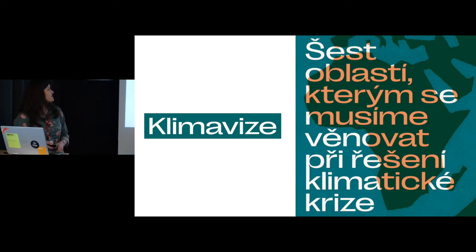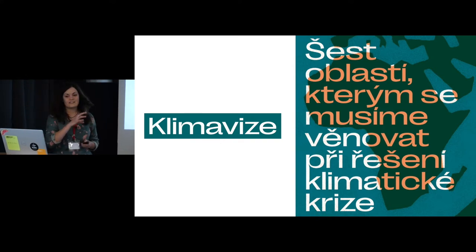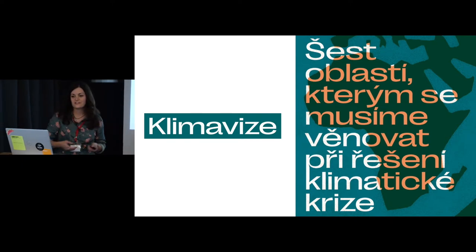So what is it? This is basically the cover of the book. For those of you who don't speak Czech, maybe I should translate. It's called Six Areas on Which We Need to Focus When Solving the Climate Crisis, which is pretty much the contents of the publication. And when we were working on it, we called it our common research, which will help us find new big opportunities for the climate movement. Basically, it was a collaboration between designers and people from the Czech climate movement. We had a team of two designers, three climate activists, and one person with both backgrounds, who is also here today.